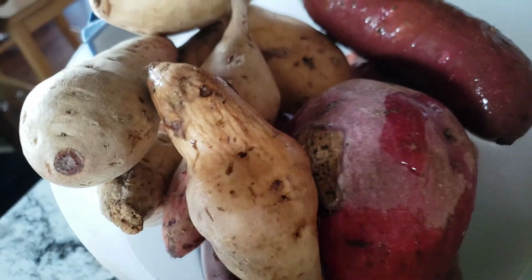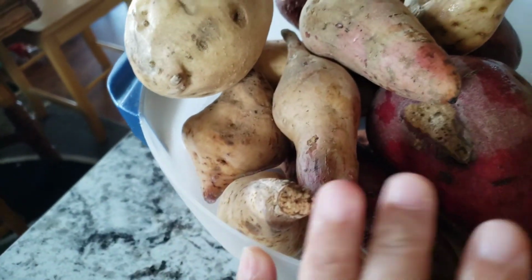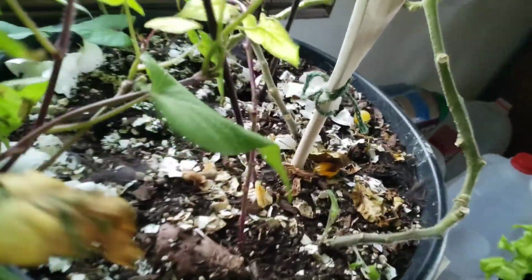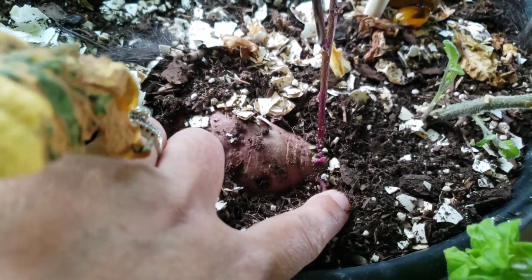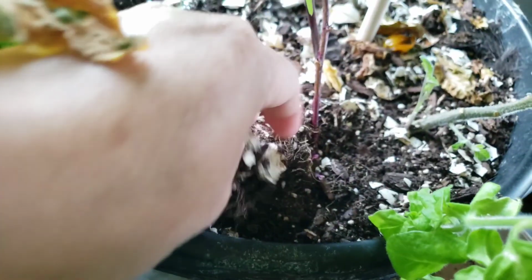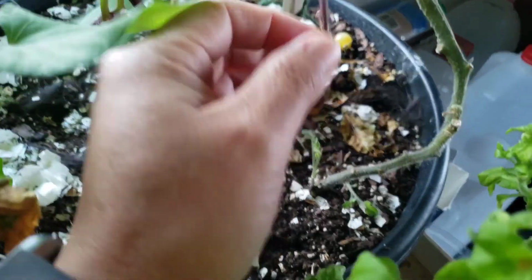So this is what I'm going to plant, but I cannot plant it like that, so I need it to sprout first. Here it is. I think last month I soaked this in water, and then I buried it in soil, and then it sprouted and grew like this. Now it's long.